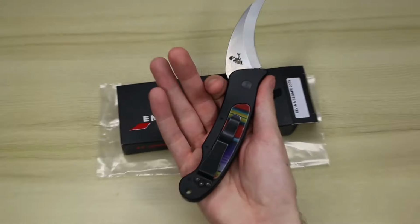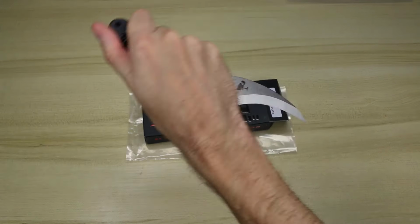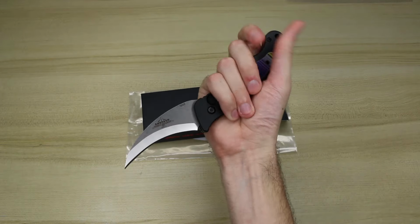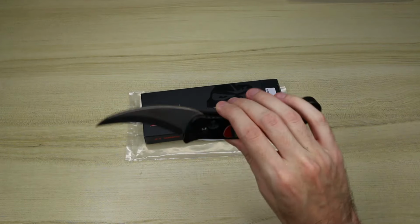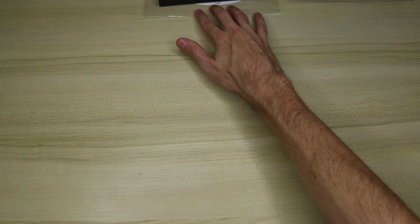Let's zoom out a little bit. That. Or like that. So rather interesting. That was a first come, first serve knife. I believe they brought 25 to the show.